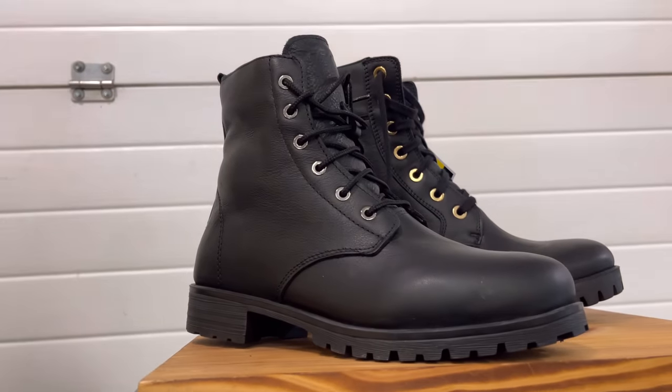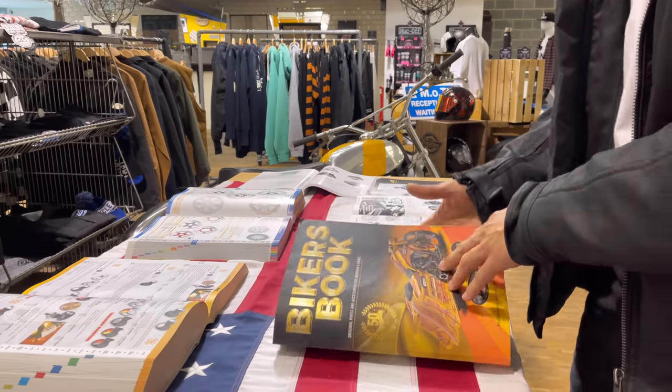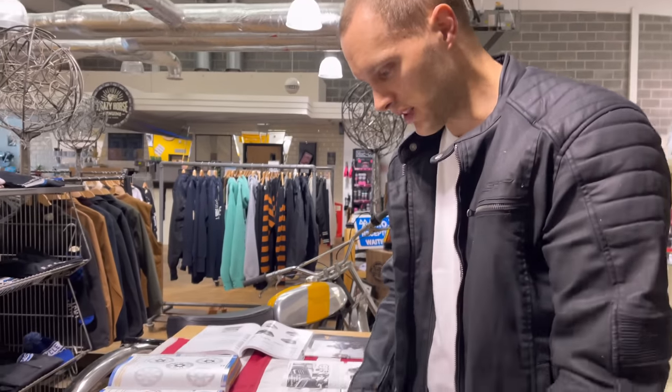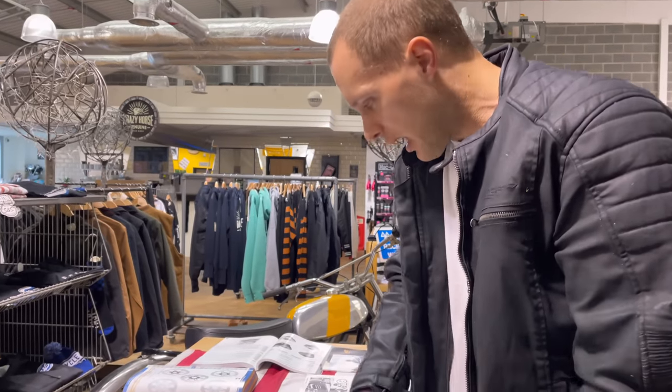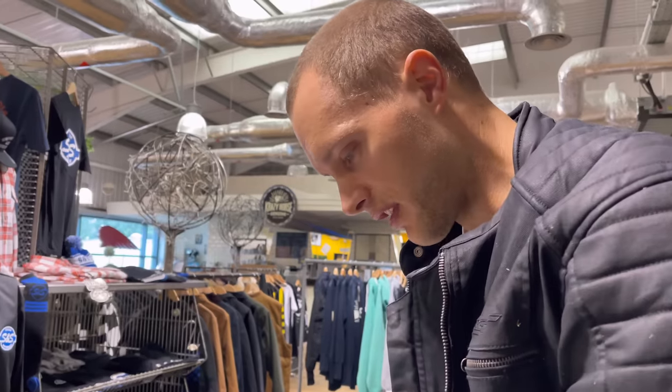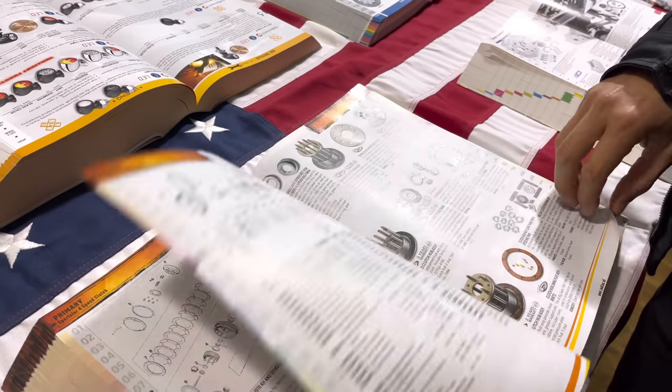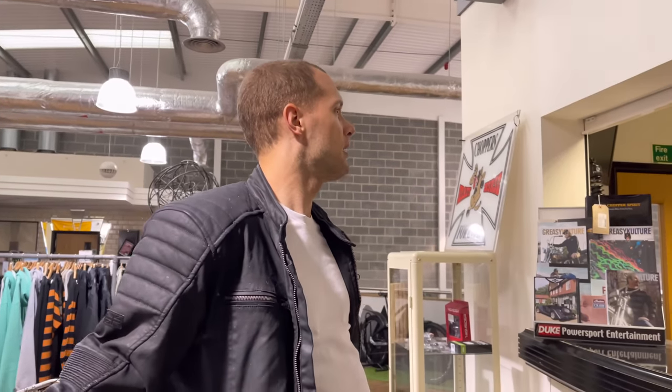So all these books here, original parts and accessories for American V-twins. Every part for the engine, for the bike, that you can possibly imagine. And then, I guess they've got a good stock of stuff right here.